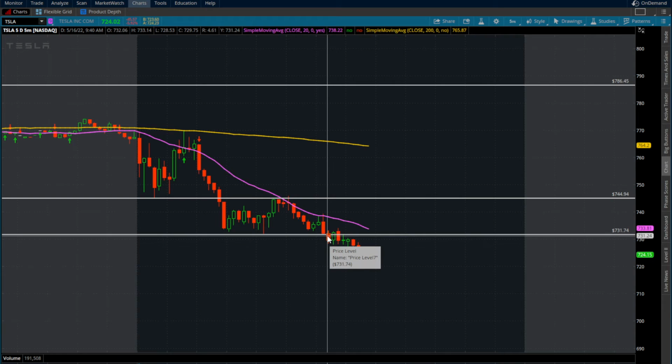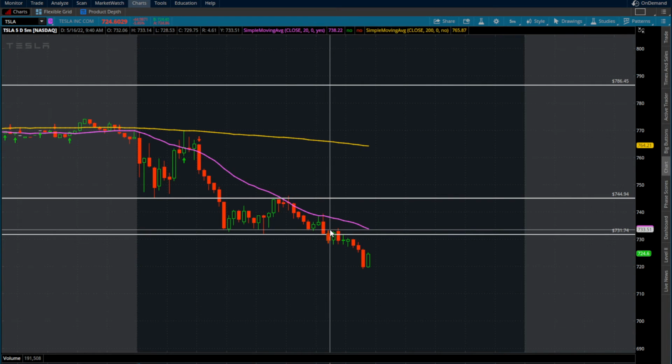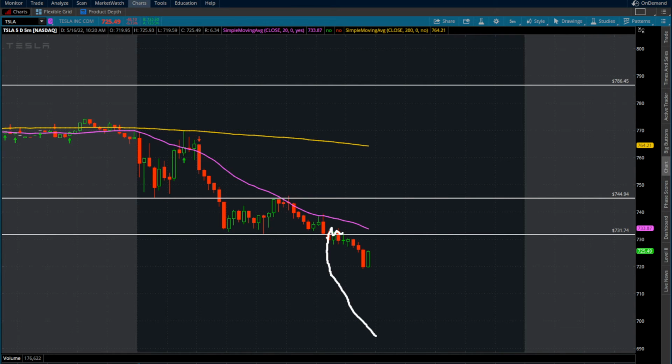So this is one thing that I do want to point out here. When you're playing these types of plays, these low of day breaks, these hour consolidation breaks, it's going to break and then it's going to bounce. It's always going to happen. Very, very rarely do I see it just flush on the first move and continue going down right after that without some sort of backtest. You can see here that we backtested for about 10 to 15 minutes, kind of chopped around. You would have gone into a little bit of drawdown.